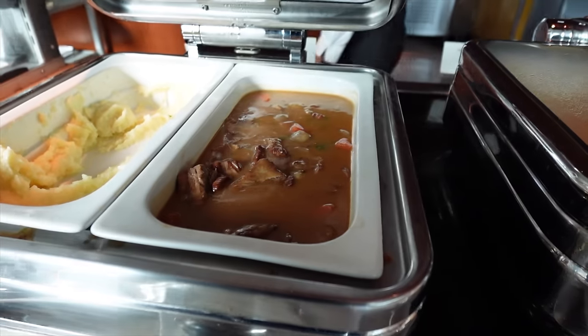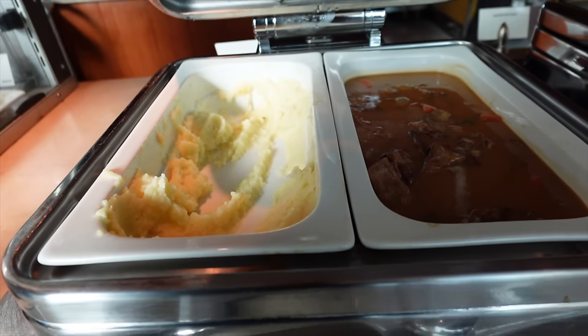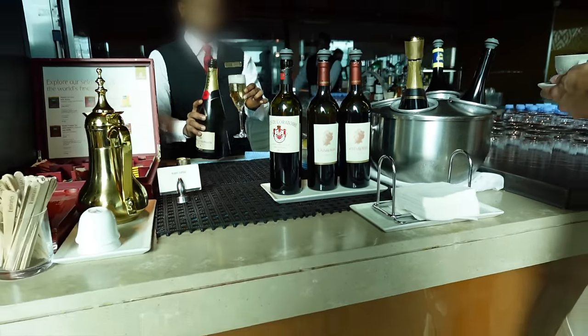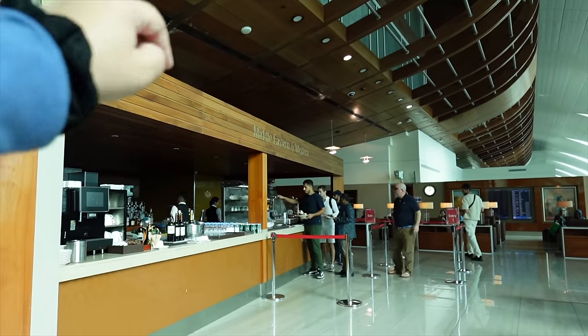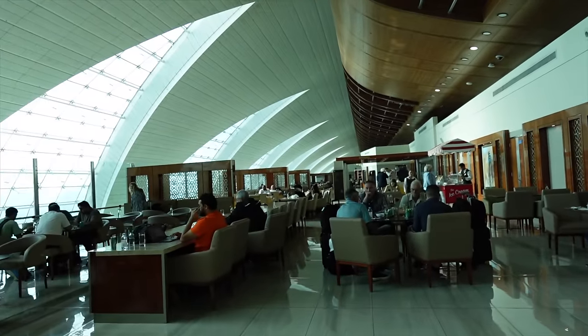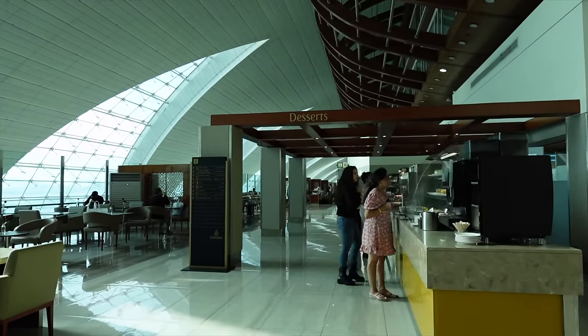Over here we've got what looks to be a beef stew potentially, with some mashed potato on the side. So yeah, these are the hot options that we've seen so far. Of course, there's a selection of alcoholic beverages as well, if you wish to get them. And yeah, the lounge is huge. So far we've checked out the Middle Eastern and Western selection over there. You can of course also see all the flights and your gate numbers, etc. on the screens. But as we continue, I'm noticing a place that says dessert. So I presume that's what we can get over there.